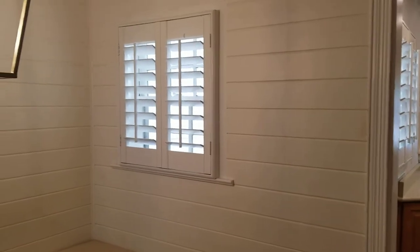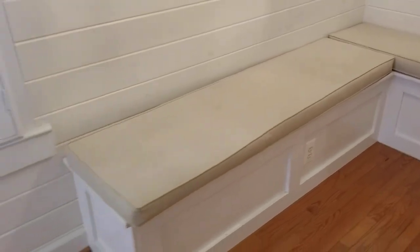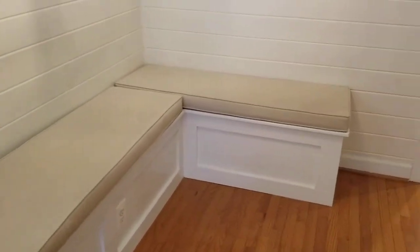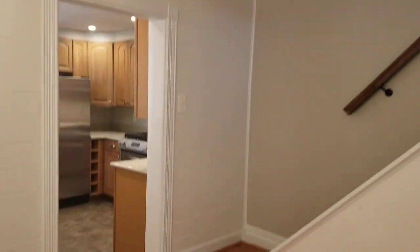All looking fine there. Windows here, again, no screens, but have wooden blinds. All working, looking good. The bench storage right here is empty. I took a picture of it on my move-in report. It comes with 2 cushions. The cushions are looking a little bit worn just from use, but they are still working, no damage. Hanging light looks good, working and operational.